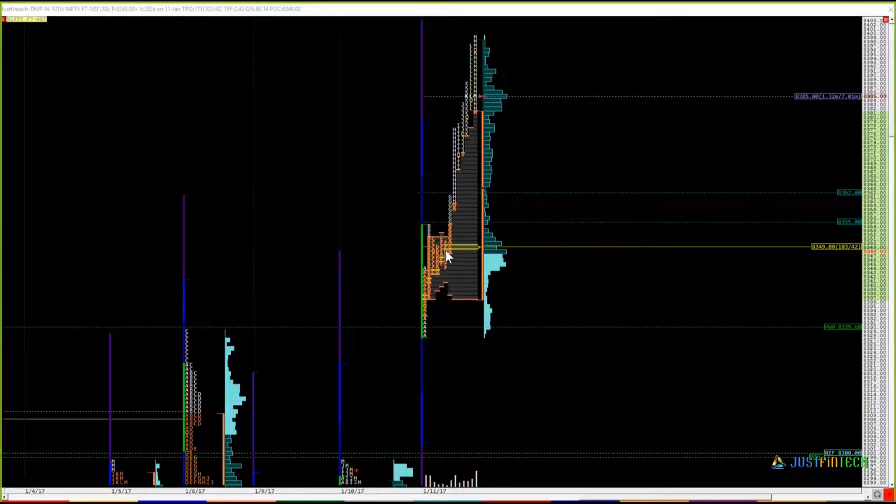So an anomaly here, a very prominent POC, and then one time framing up, continued higher till the last hour of the day, and finally settled into the upper balance. If you can see, this is a clean minor micro composite balance.